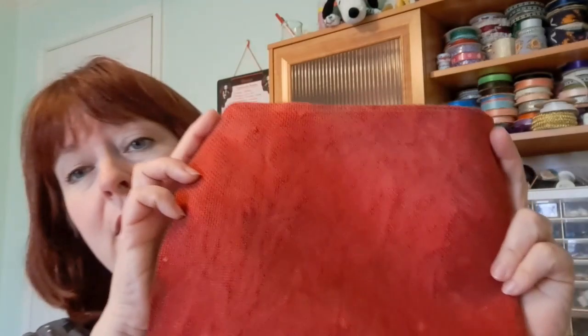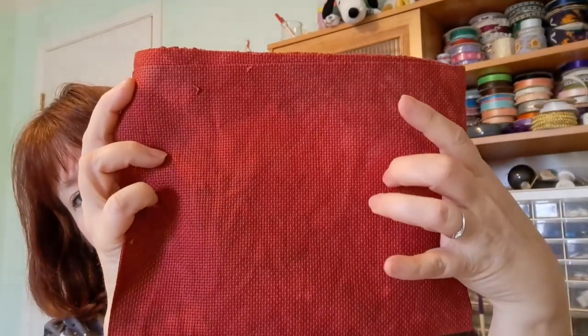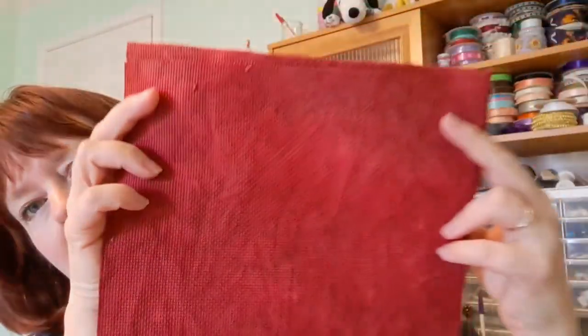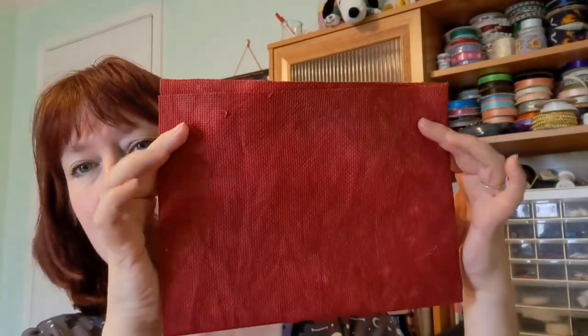Now, I don't know what the name of this color is supposed to be. Maybe type O, or I don't know. But it's a pretty red. It's actually a deeper red than this. The lighting from the window coming this way is making it look more orange, but it's actually a deeper red. There we go. That's a good representation. It is a deep mottled red. And that was the January Fabric of the Month Club.